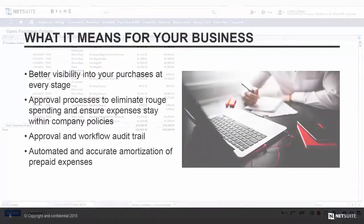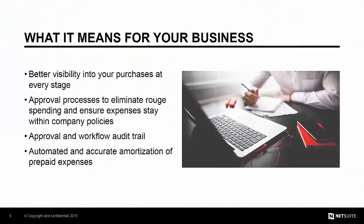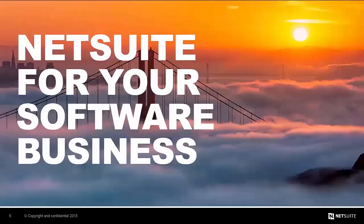Using NetSuite's industry expertise from implementing over 1,700 software companies, you have seen how NetSuite's software industry leading practices for procure-to-pay provide flexible approval workflows to keep expenses in line with your budget and that you adhere to your company's purchasing policies. You'll have better visibility into all purchases and be able to automate your prepaid amortization and expense allocations.